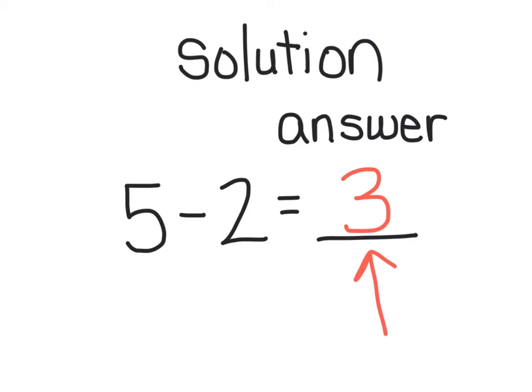Stop the video and draw a picture of some type of problem you know the answer to. It might be an addition sentence. It might be a subtraction sentence. Draw that now. Our last vocabulary word is strategy.